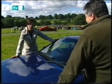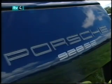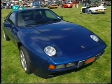1989, and we're at Cape Thorne Hall and their classic car show. Remember those cars that you lusted after as a teenager but couldn't afford to buy, let alone insure? Well, this was one of my teenage kicks. A Porsche 928, and this is Series 2. Did you have this on your wall at home?